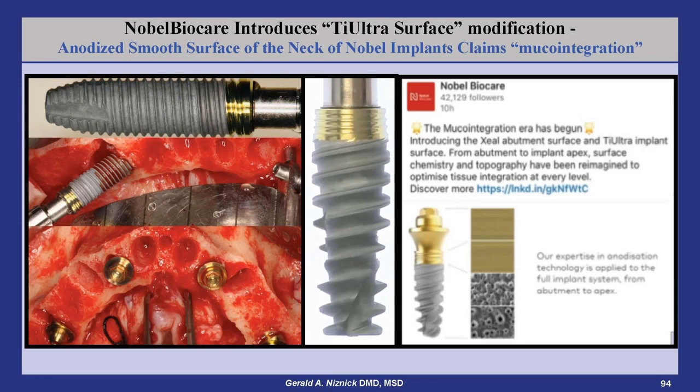From the reference to, quote, "muco-integration," end of quote, it sounds like Nobel anticipates bone loss from this implant, resulting in the gold neck being exposed to the soft tissue. Certainly, there is no rationale for a gold-colored neck in the posterior, and especially not on an All-on-4 case as shown here.